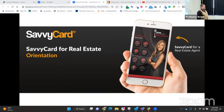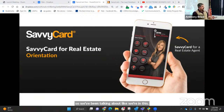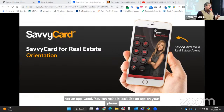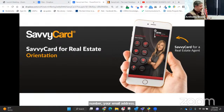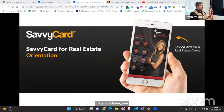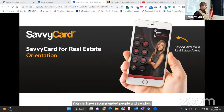Is this one of the apps that we've been talking about? It's not an app, but we can make it look like an app on your phone. So this is your electronic business card that you can share with potential clients or your friends, family, vendors, things like that. I like to call it your electronic business card plus, only because it's more than just your name, phone number, email address. It's going to have an IDX search. It's going to advertise your listings. You can have recommended people and vendors, and of course, a real easy way to share information.